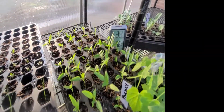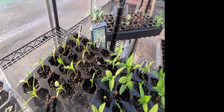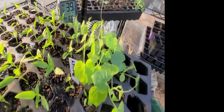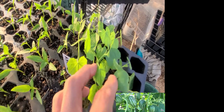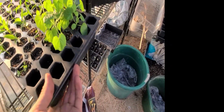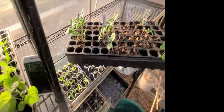This is my tray of peppers for the plant sale. I got almost a dozen of each. And then I got some more parsley in here. And then right here is my gherkins, little Mexican sour gherkins. I love these things. They're probably the best fresh eating vegetable to have out in the garden, in my opinion. So I got 8 of those. They're coming along pretty well.